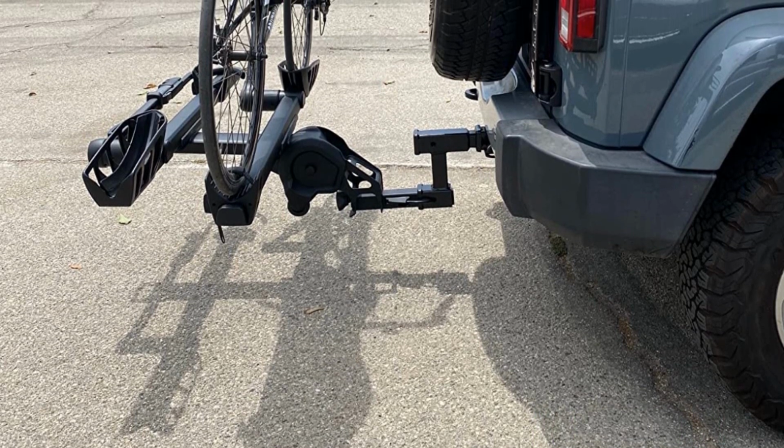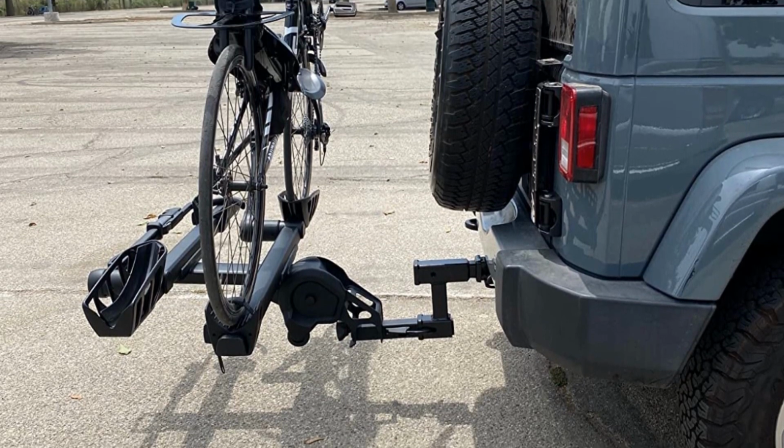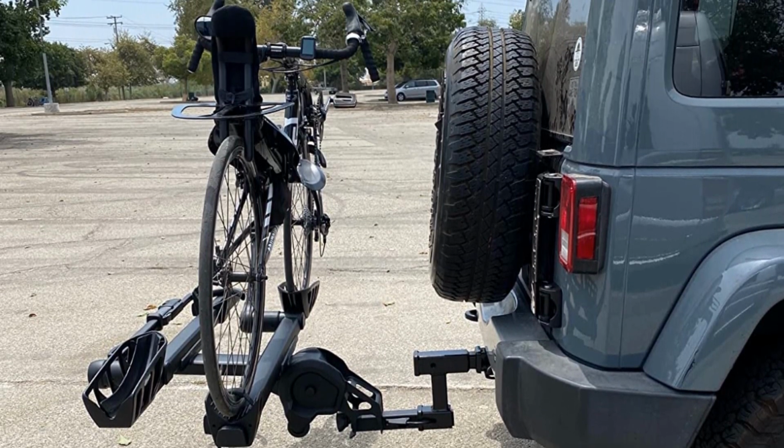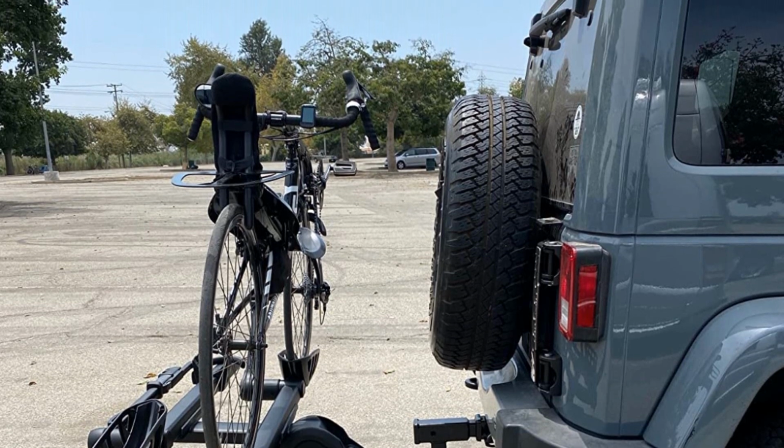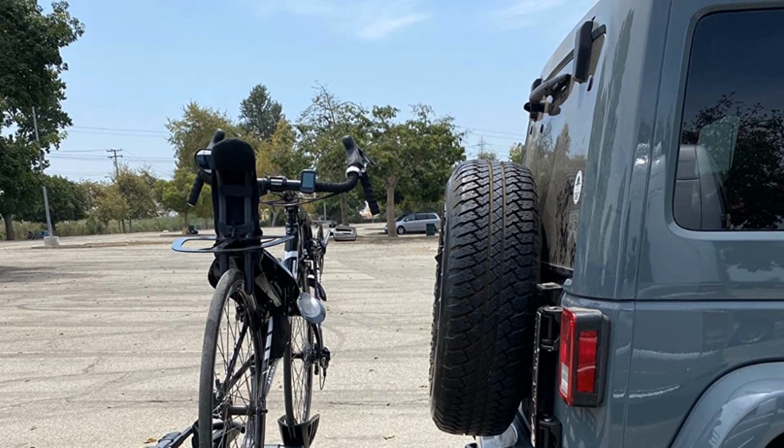Pros: retrieving and packing, rack space, locking option / anti-theft, tilting and folding ability / hatch access. Cons: works fine after fixing it.